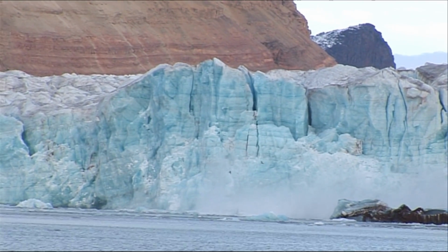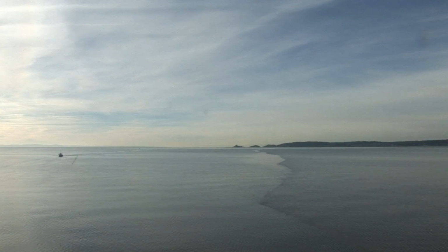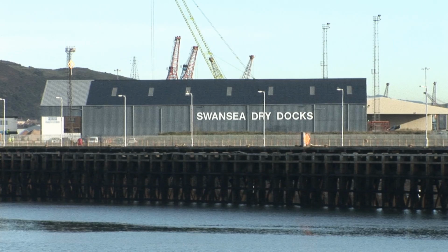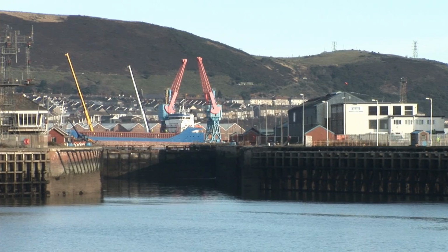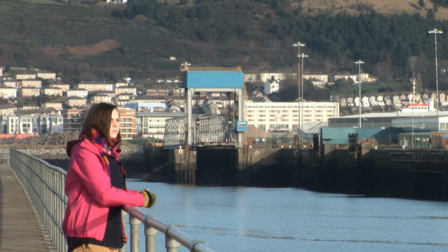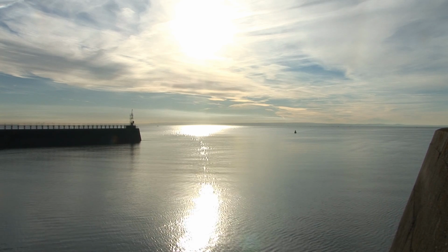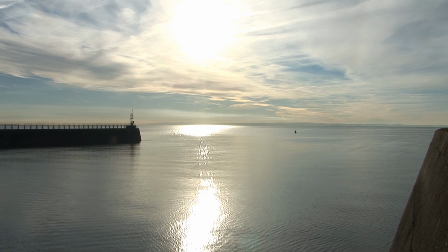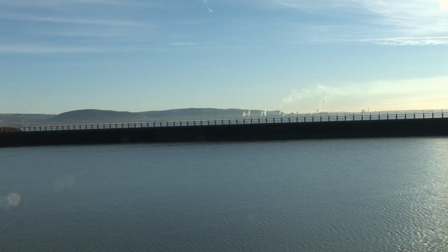Today, with climate change an issue of global importance, finding effective alternatives to power which comes from fossil fuels is crucial. But who would have thought that a solution could be found right here in Swansea Bay? The Tidal Lagoon is a big wall surrounding an area of water, and the tide will go in and out to produce energy.